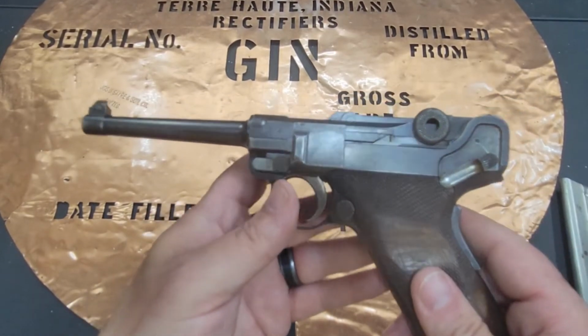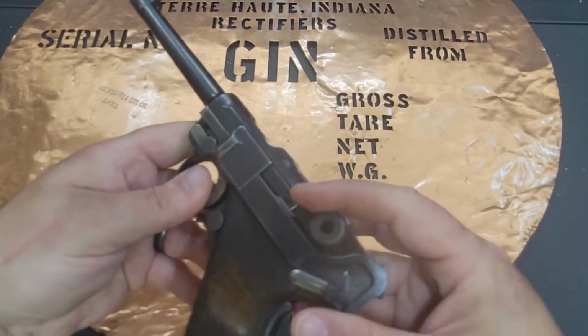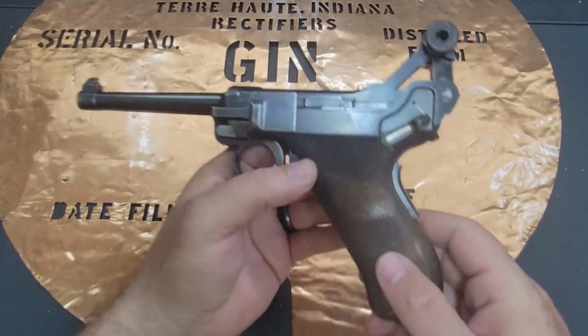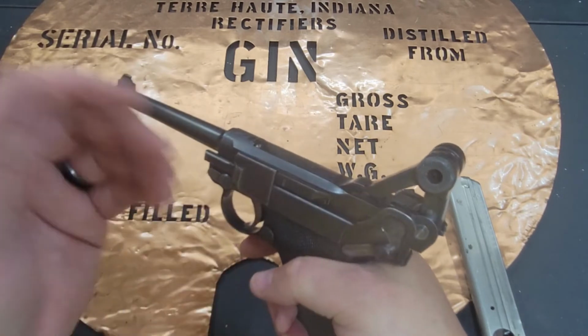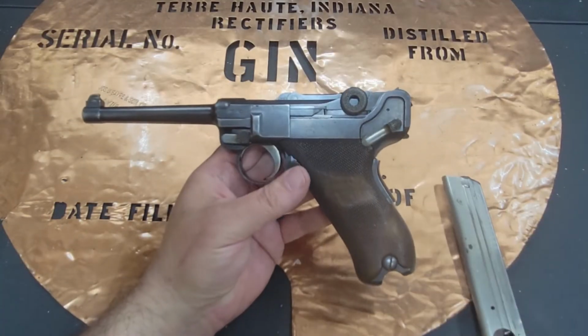It's a really cool design. On the magazine, the toggle does lock open on an empty magazine. It's not just on the follower, it'll hold up there. If you want to put in a new magazine and drop the toggle, you can just push back on it and it will drop forward, which is pretty cool.